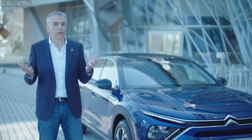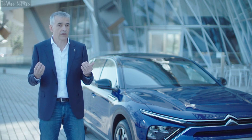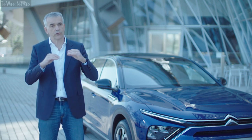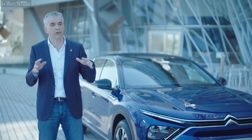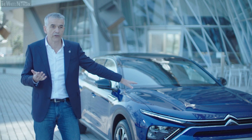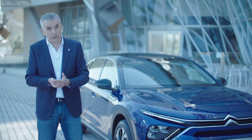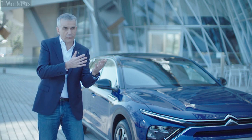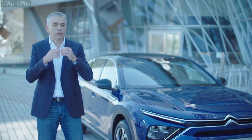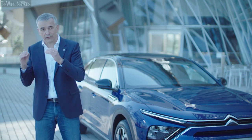Citroën has been known for decades for being the innovator in terms of car suspensions. In the last 5-6 years, we've introduced double hydraulic cushion, which enable you to absorb the small irregularities of a road and travel in great comfort. So in this particular C5X edition, we're adding to this active suspension. So you have a combination of double hydraulic cushion and active suspension, which will give you what we believe to be the best level of comfort and precision.